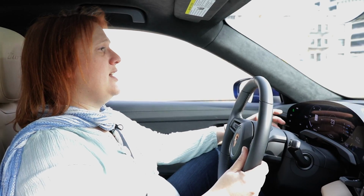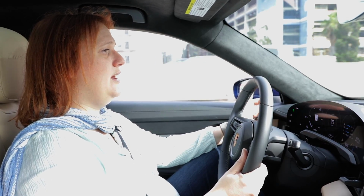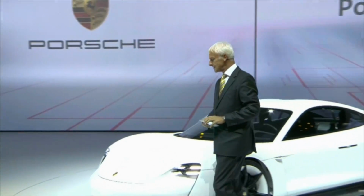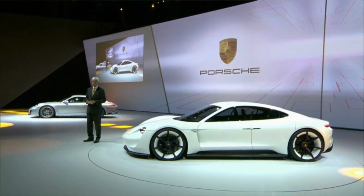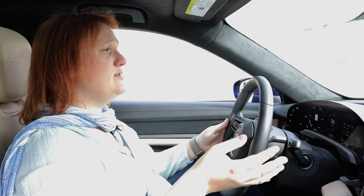The other thing that strikes me when I'm sitting behind the wheel of the Taycan is how low you're sat to the ground. And when I saw this car as the Mission E, I did think it was kind of a big vehicle. It felt a lot bigger than other vehicles from the Porsche family. But actually, you're sitting pretty low to the ground, and the riding position is not far off what you'd get if you happen to have a 911.